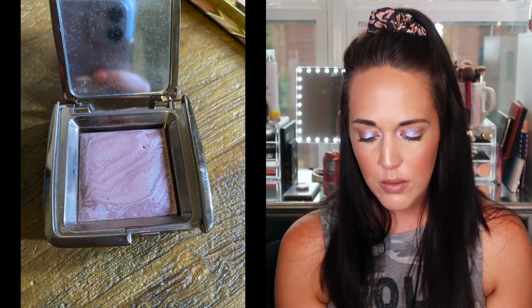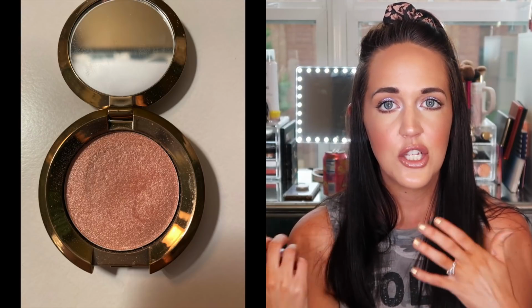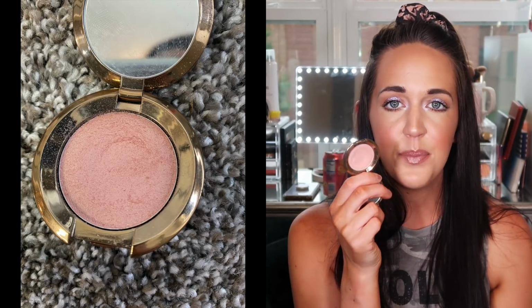Or highlight. I can't remember if last update I had hit pan on Becca Rose Quartz, but I have finally hit pan on this. I feel like this took me forever. I thought I was so close to pan in March, and then it took me forever to hit pan when I thought I was close. So the pan was definitely deeper than I thought.